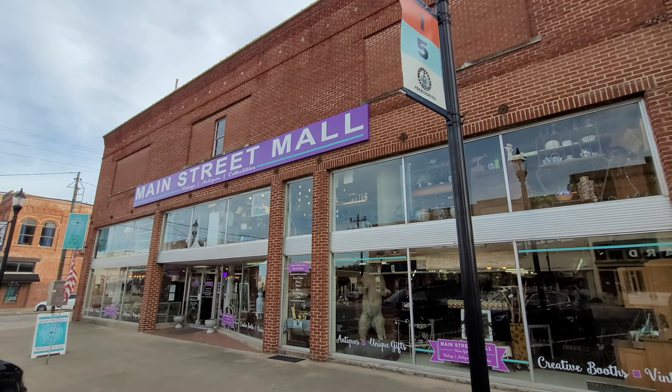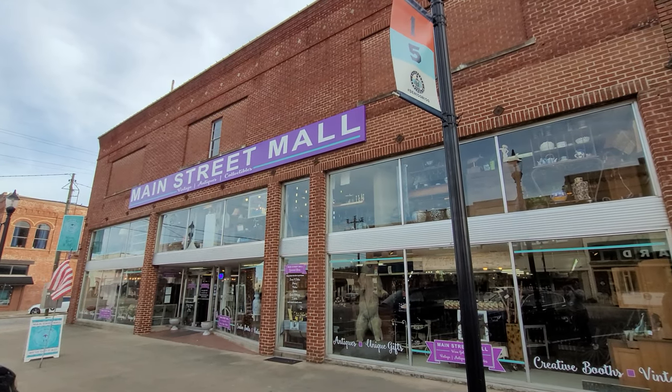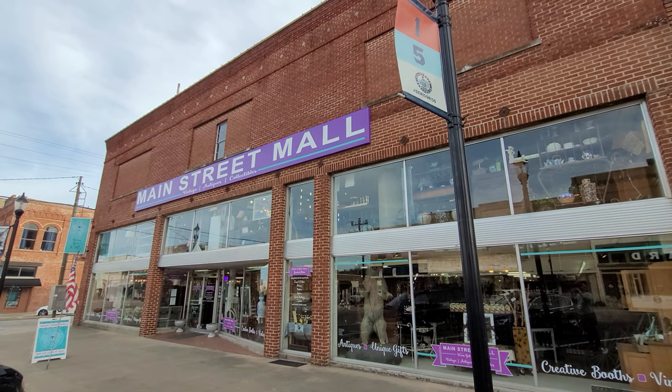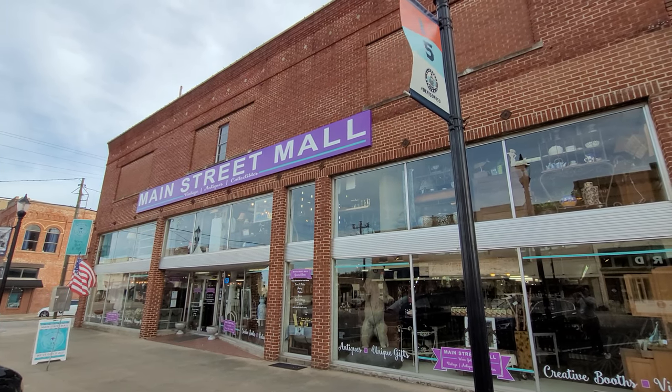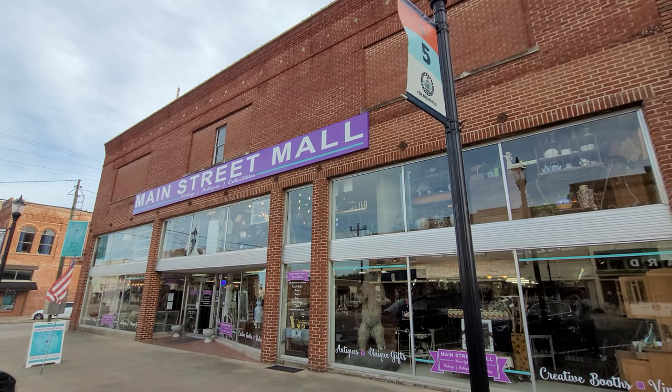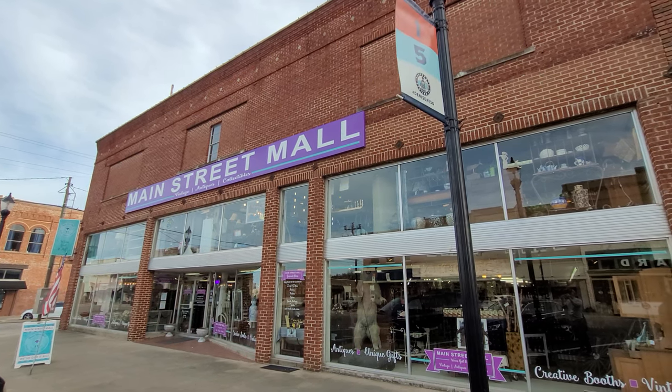We are in Denison, Texas, going to a second antique store. We're going to go in here to the Main Street Mall, Vintage Antiques and Collectibles. This is a two-story store. Not sure if we'll find any purses or jewelry for resale, but we're going to look around and see what they've got in here.